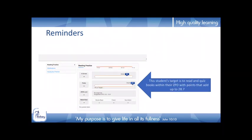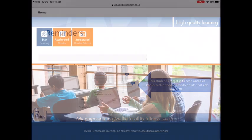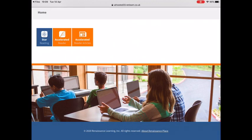You should be able to see your points target set once you log in after the 20th of April. So this student has got a points target of 28.7. All the books that this student reads need to add up to 28.7 by the end of term. So this is how it works live.